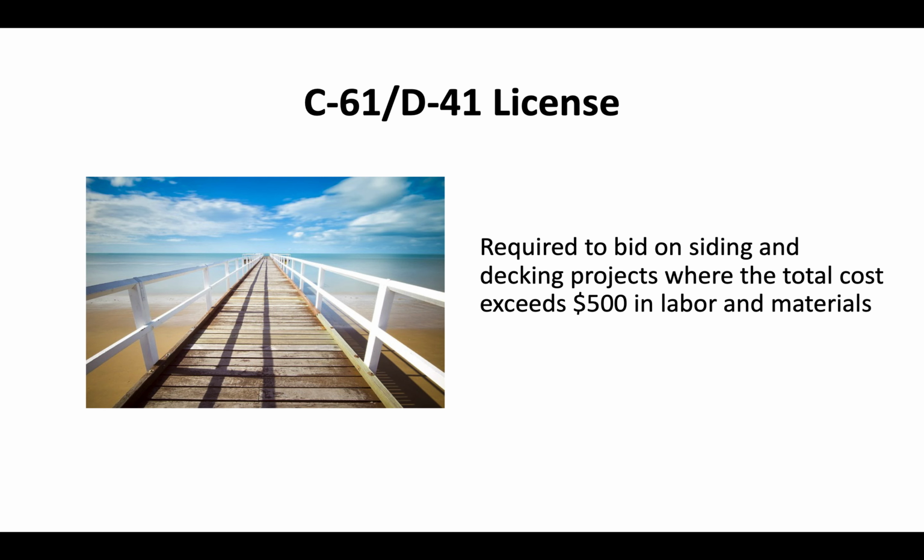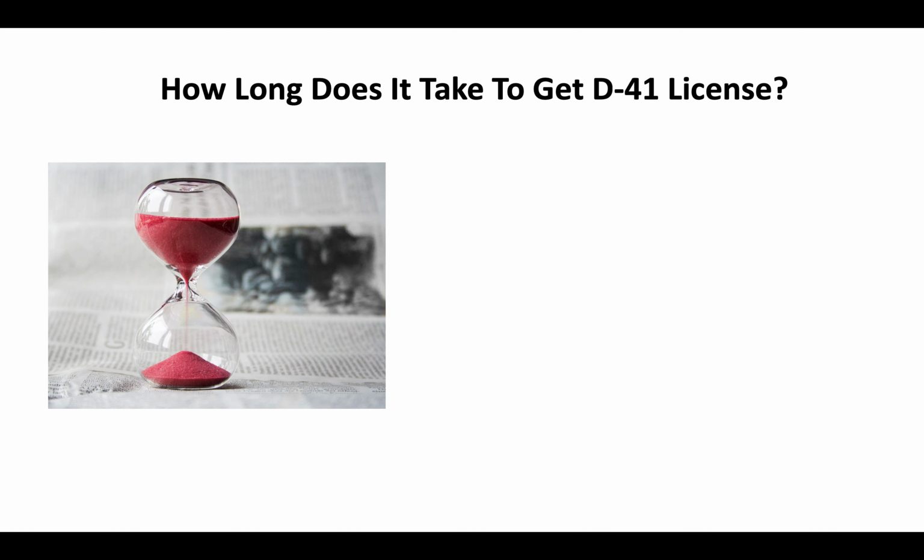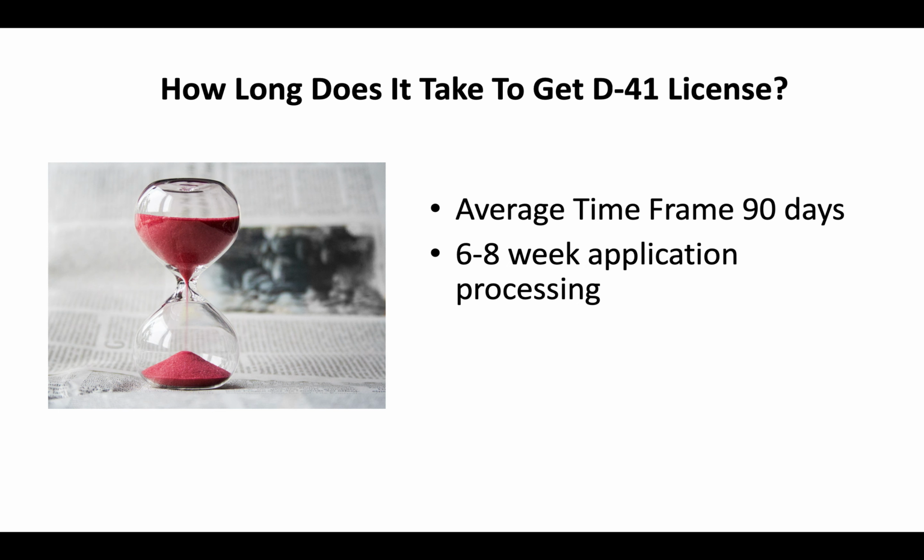So essentially, you need the D-41 license in order to bid on any siding or decking projects where the total cost exceeds $500 in labor and materials. How long does it take to get a California contractor license for siding and decking? You're looking at an average time frame of about 90 days. Typically, you can expect a 6 to 8 week application processing time, and then generally another 3 to 4 weeks before you actually go and take your exam.